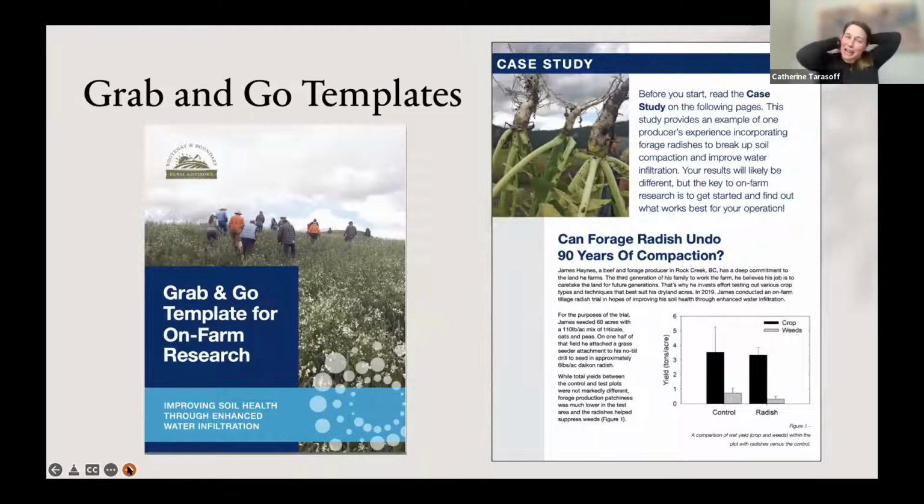So, right, I'll just continue. I just want to introduce these grab and go templates that were designed, and each template has a case study. This case study in particular is the one from last week. Today we'll be looking at Tyler's case study. The templates aren't designed to undo the work that you have to do. They're designed to help you avoid common pitfalls or problems that people encounter when they do research for the first time.